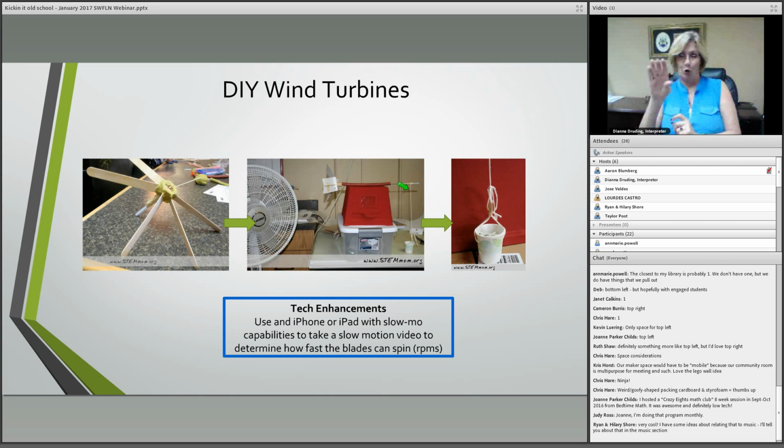And then tied onto the back of the turbine, there's just a string taped to a cup. Now, the more efficient your turbine is, the easier it's going to be able to pick up this cup. So you can add weight to this cup. You can add pennies, marbles, little weights if you have them, one by one, to see how much weight it can pick up. That's how you can differentiate between which turbines are most efficient, most effective.